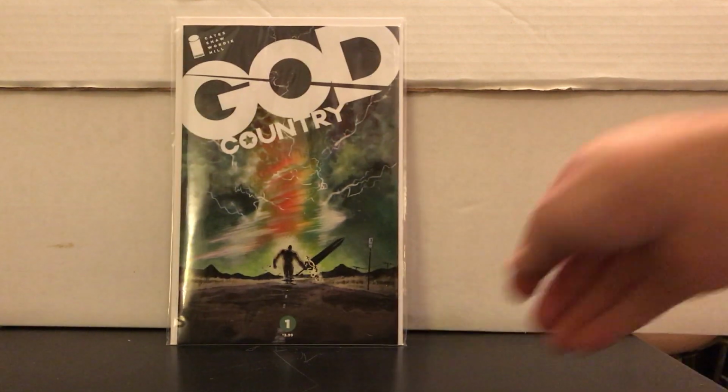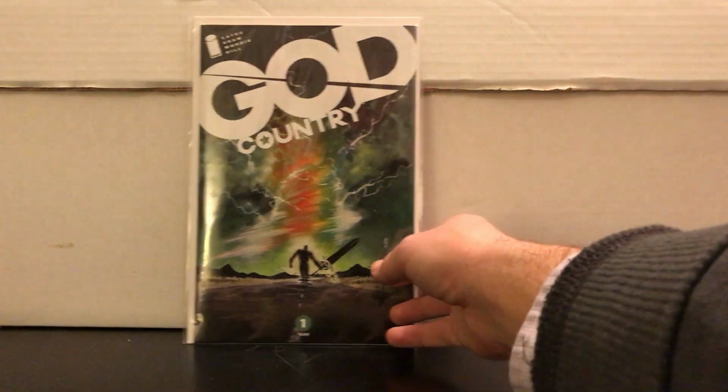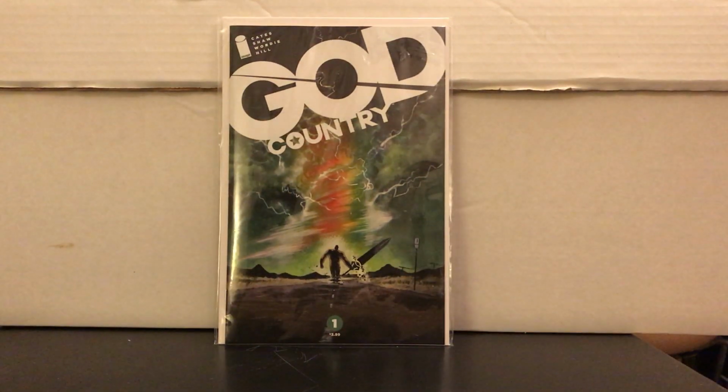So definitely check that app out. I found some good deals. I think I got one more that I'll show you too. These were from a local shop that contacted me, got some books in, some older stuff, and I picked this up for cover price.